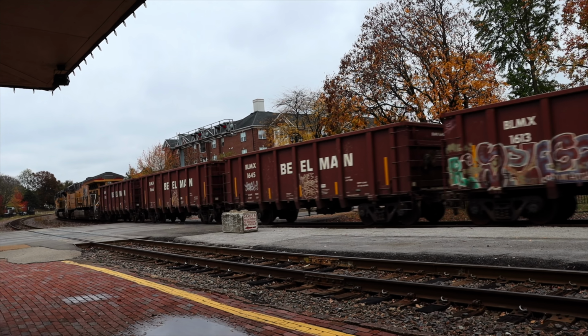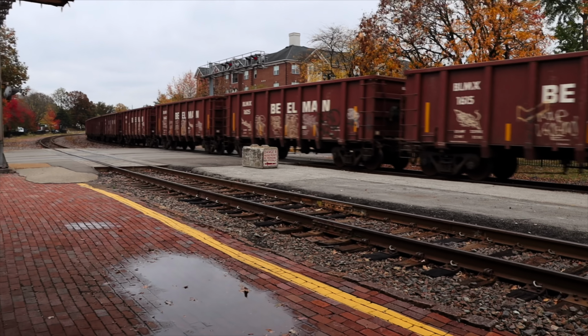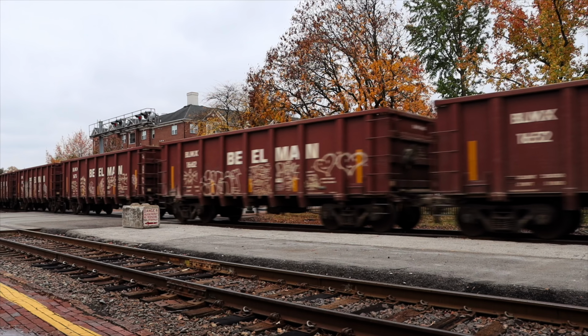As you can see here, there is no audio for this part of the train, and I am truly sorry for that. But I will eventually remember in this part of the video to turn it back on, as you can see right here. Enjoy the video.